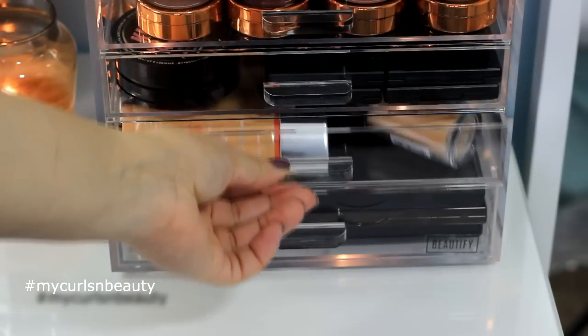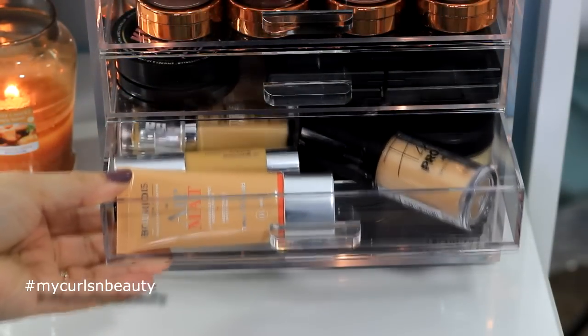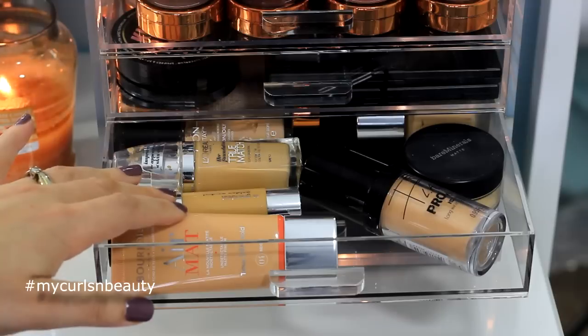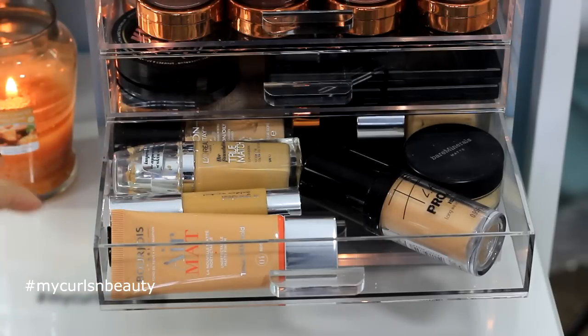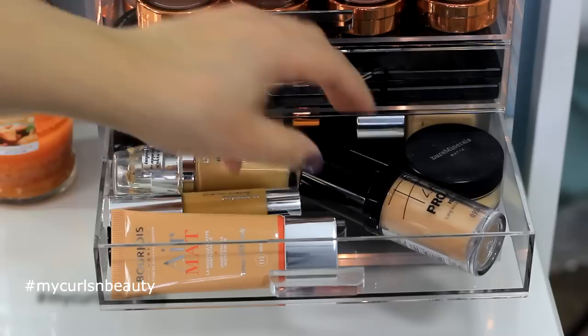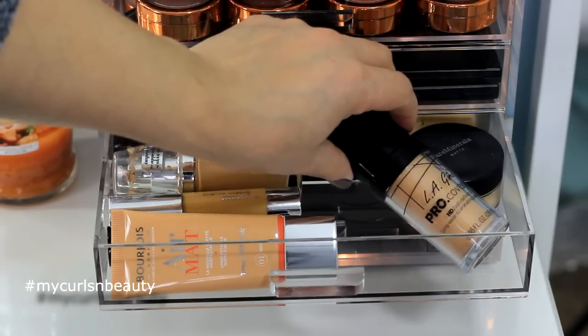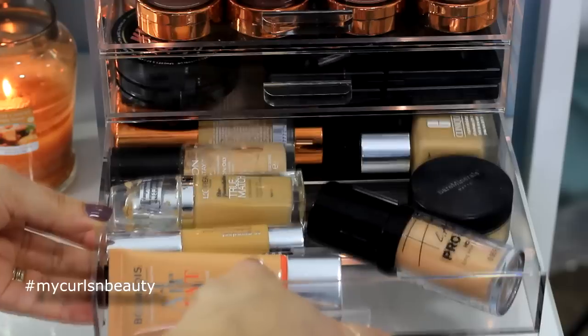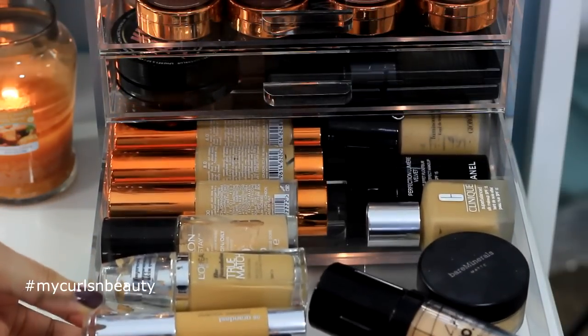Moving on to the fourth drawer. This is where I keep all my foundations, and I'm so happy that I'm able to keep them here because now I can actually see what I have and change my mind every other day to use a different foundation. I am using this one today in case you guys are wondering, but as you can see, this drawer can keep a lot of foundations all nicely stacked.